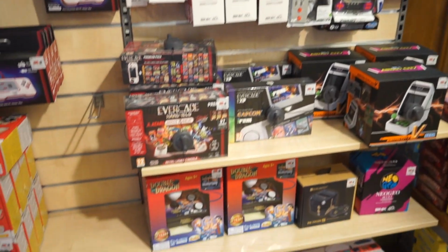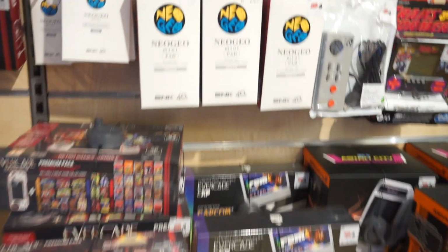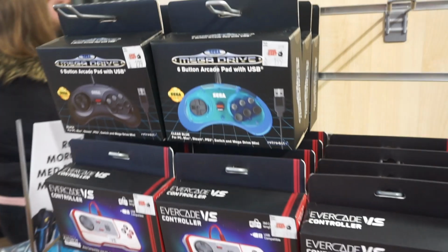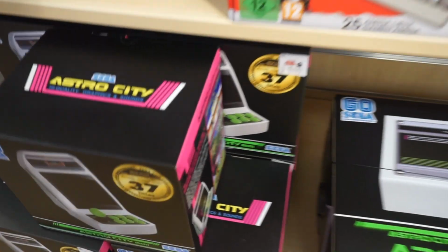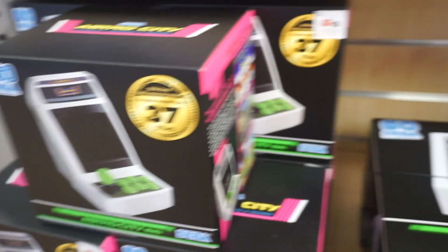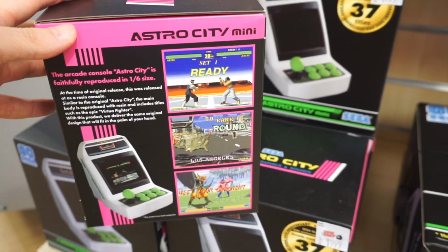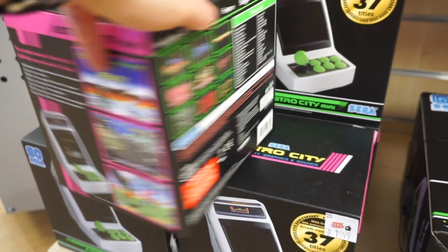And here we also have the counter, which is a big pipe, also very creative, you know. And the last section here is dedicated to controllers, new controllers for retro games, and of course the new mini consoles, just like this Astro City Arcade Mini.